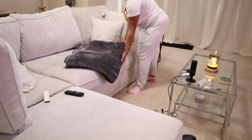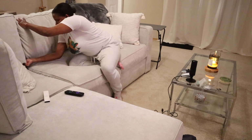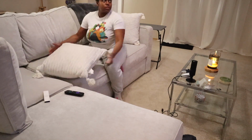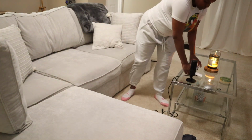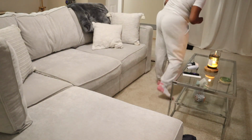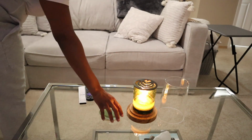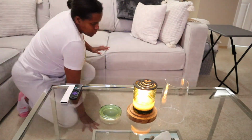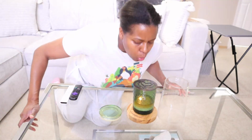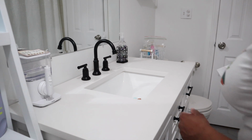Here in the living room, I did a true tidy, just folding the blanket, fluffing up the pillows, and moving the things on the table that didn't need to be here and needed to get put away. No deep cleaning, no vacuuming this night, just a real life tidy. And there's not a lot of clothes on the floor, which I'm very surprised about. If you're new here, I get undressed at will whenever I want, wherever I want in my house. So I tend to have wardrobes in each room, but not this day.